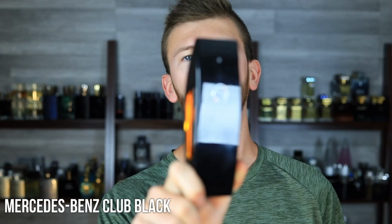Next up is one of the best affordable vanilla scents that you can buy. It's Mercedes-Benz Club Black.